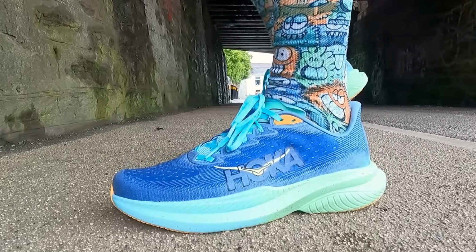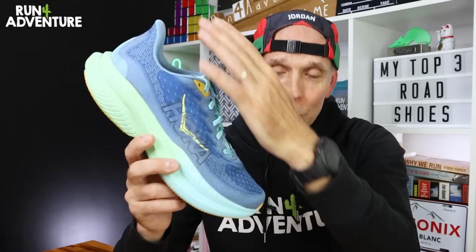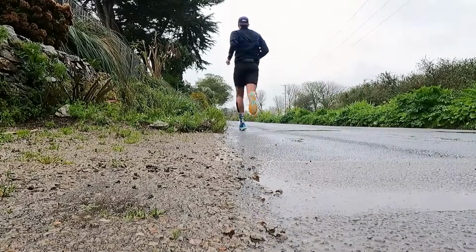Just the right level of padding in that upper, so it's felt nice and comfortable over distance, but not too much that it feels heavy and bulky. Really good lockdown around my midfoot, really good hold in the heel, and I feel nice and secure and well supported in the shoe, even when I'm running at speed. So it's just been a fun and versatile shoe to run in, so good job, Hoka.